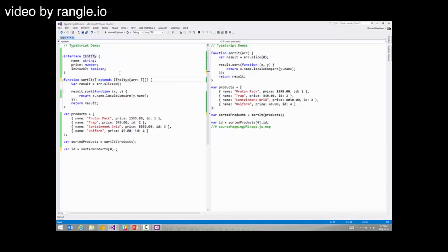Okay, that's pretty cool. So that error went away. And now if I go down here, I can see that I get ID, name, and price. So I still get the IntelliSense on this, and it's still taking a type T of any that must extend this. So this object actually satisfies the IEntity interface because it does have a name and a price property. So now everything's kind of working the way that I want it to work.